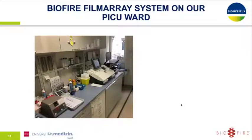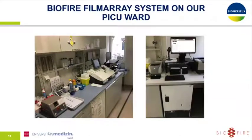So just to give you an idea how that looks on our ward, we have a little lab just next to the intensive care unit where we have all these various systems that I discussed a little bit at the beginning. On the very left, you see a point-of-care system for coagulation time measurement. In the middle, you see a blood gas analyzer, and at the very right end, you see our BioFire system that we have placed on our ward.